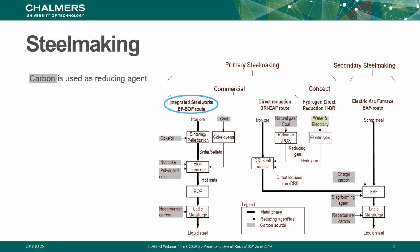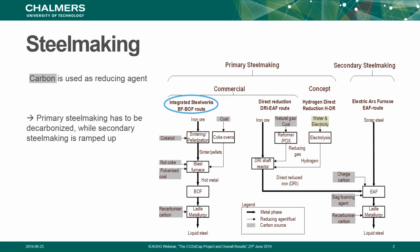Compared to primary steelmaking, secondary steelmaking is less energy and less carbon intensive, and is estimated to expand its share in the 21st century. But we will need to decarbonize primary steelmaking to achieve our emission targets in the EU. For this, steelmakers, at least five in Europe, have introduced a concept called hydrogen direct reduction, where you reduce the iron ore with green hydrogen, produced from renewable electricity through electrolysis. Then this direct reduced iron is melted in an electric arc furnace.